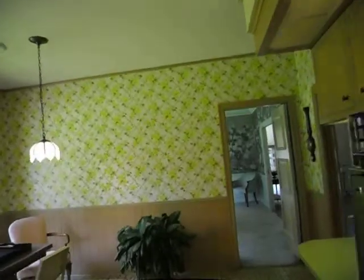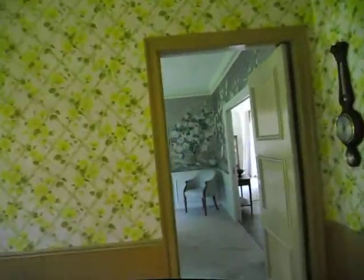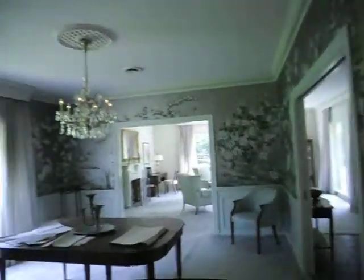Oh, by the way, home buyers, even though they're renovating this lovely home, are going to leave some elements, this wallpaper, in place.